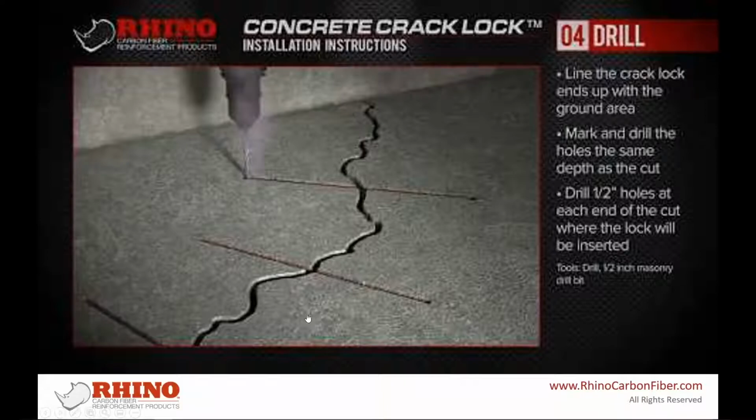So if you look, this is actually a how-to. Give me one second for that to load up.